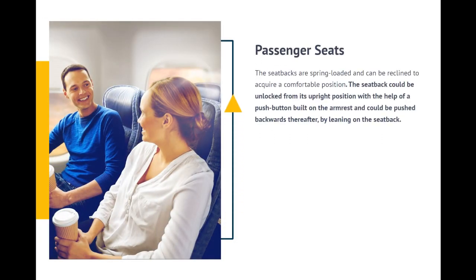The seat backs are spring-loaded and can be reclined to acquire a comfortable position. The seat back could be unlocked from its upright position with the help of a push-button built on the armrest, and could be pushed backwards thereafter by leaning on the seat back.